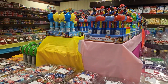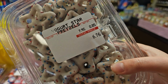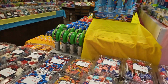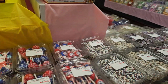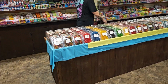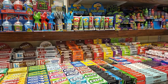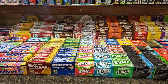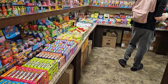Ooh, I really like these pretzels. They're called yogurt star pretzels. The yogurt star pretzels are $6.76. They also have lollipops here as well. The lollipops are $11.72 if you like any lollipops. They also sell gum here if you want any gum.